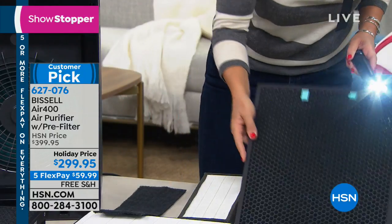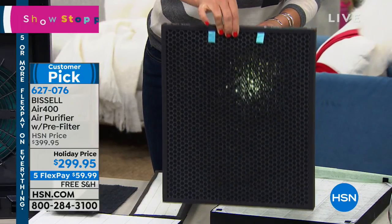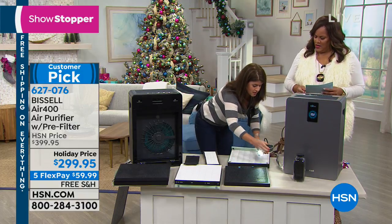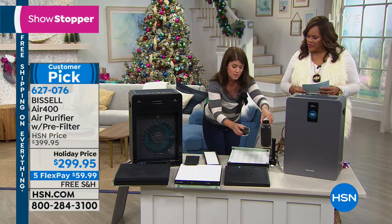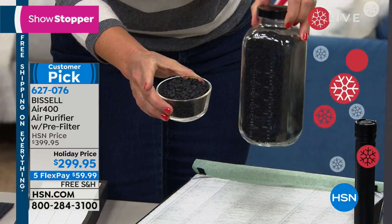And then here we have the charcoal filter that you're getting with your Bissell Air 400. You can just see the quality that's really pulling out all the dirt and pollution inside the air. And when we talk about the pellets that are actually inside, you can see them right here, 50,000 pellets. This is actually what they look like when you bring them out small, but 50,000 pellets to help combat all that smoke and smells in the air.